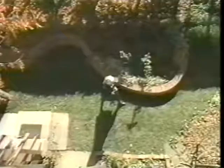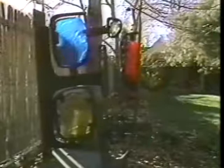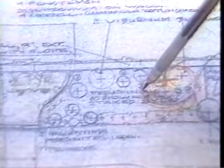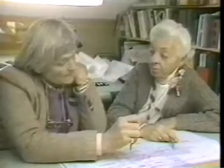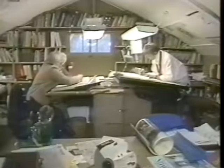Jane Silverstein Ries has been a practicing landscape architect for over 50 years and has designed over 2,000 gardens. Her small office overlooking her own garden is always busy with a host of projects. We do mostly residential, but we've also done schools and churches and banks, and a few condominium plantings and that kind of thing. But my word, the land is so valuable and needs so much study and understanding to keep it viable.